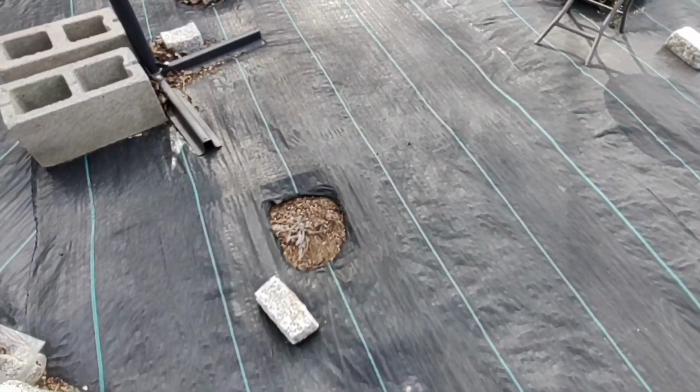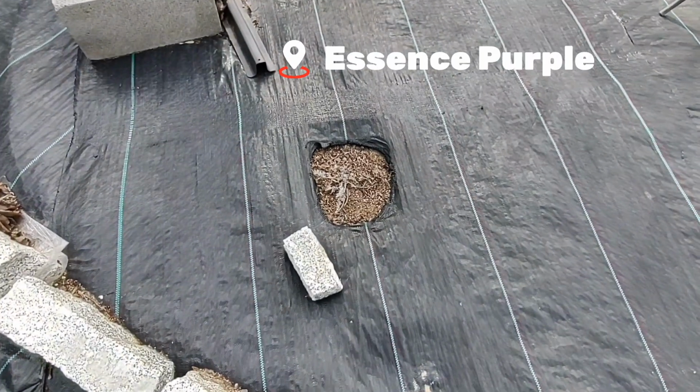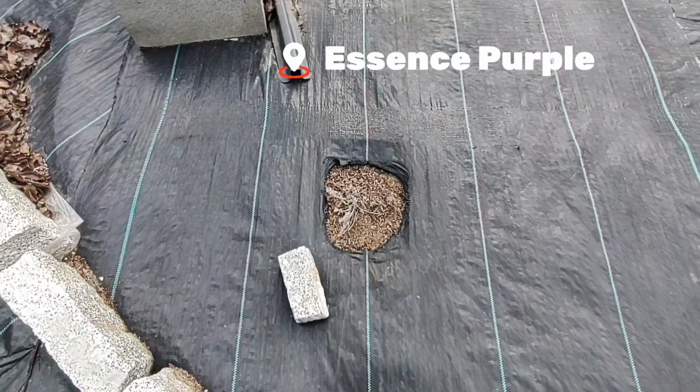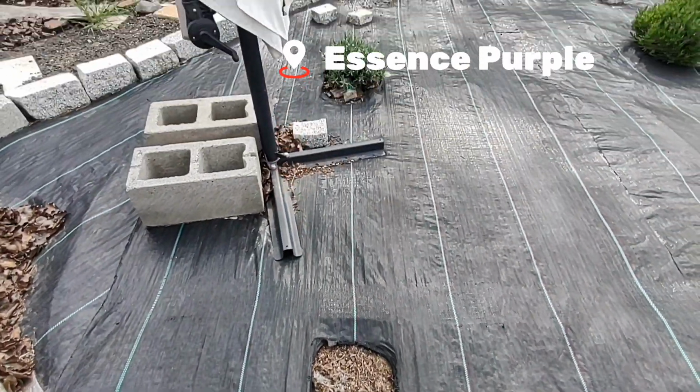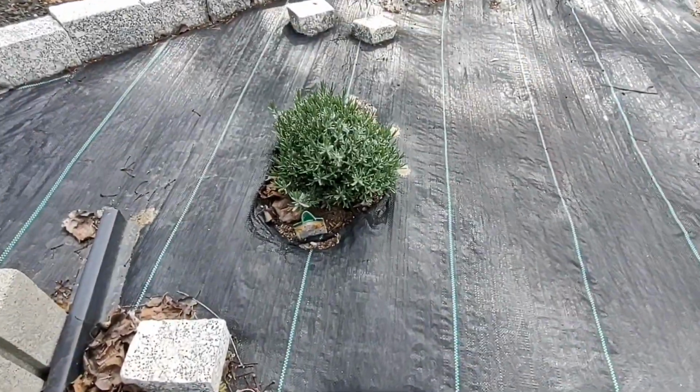These two are Essence Purple. That one didn't make it. I think I'm going to put a rosemary plant in there since lavender and rosemary grow really well together. They're like cousins or sisters. But the Essence Purple is from the Mediterranean.